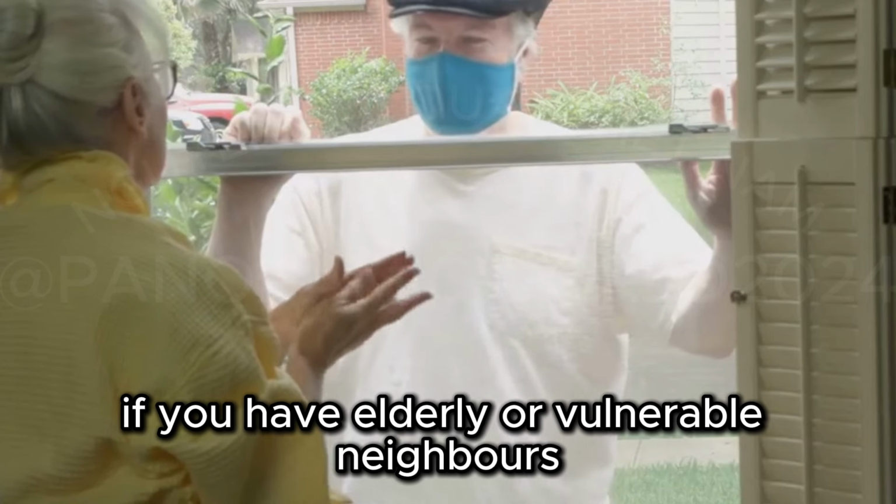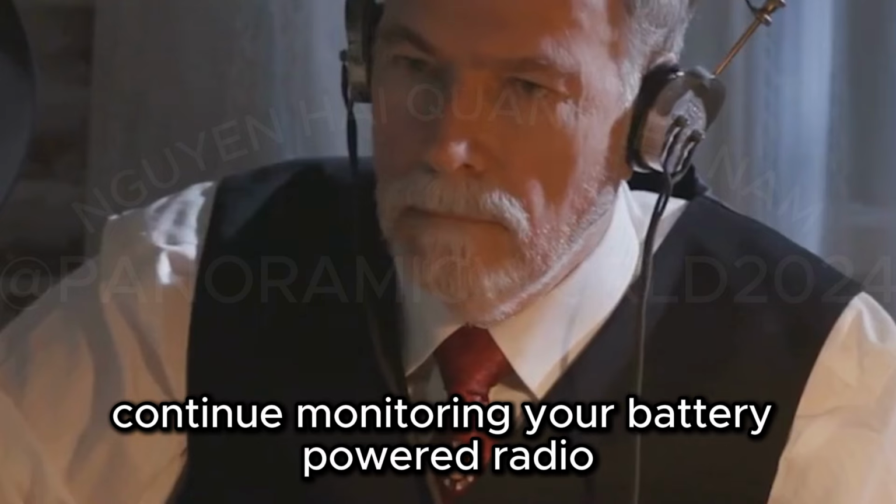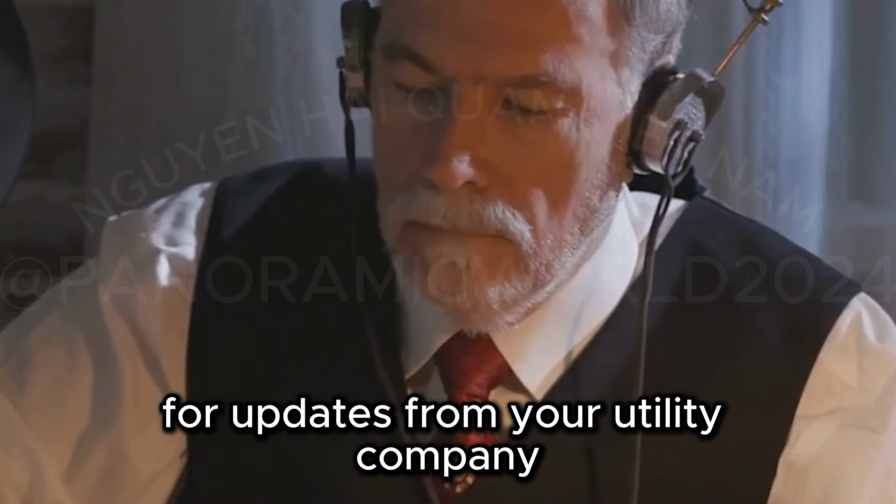If you have elderly or vulnerable neighbors, check on their well-being. Continue monitoring your battery-powered radio for updates from your utility company and local authorities.